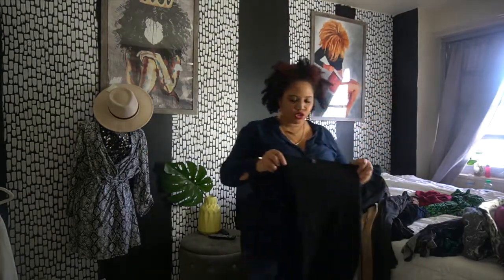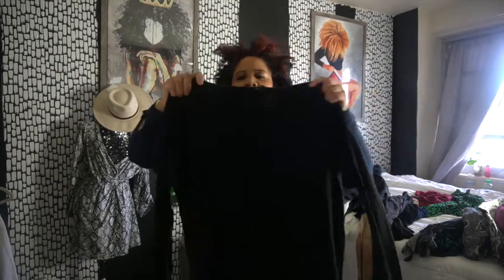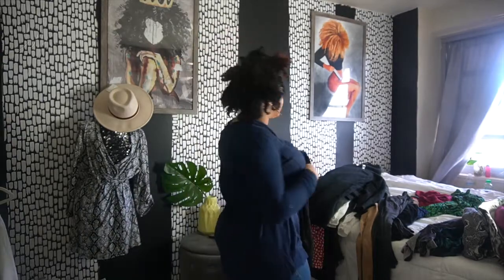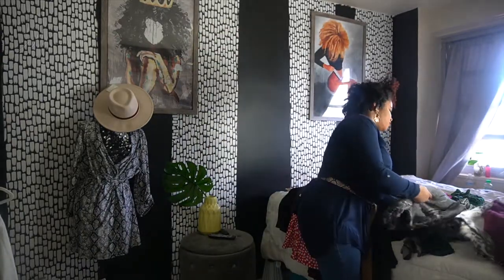And then I have this other sweater dress that I got from Forever 21, that I'm probably gonna get one more year out of, because it's a little bit more form-fitting. It's a little bit more tight at the bottom, so you can really wear it as a dress instead of it being really loose. So I'll do one more year with this, and then we'll part with that.